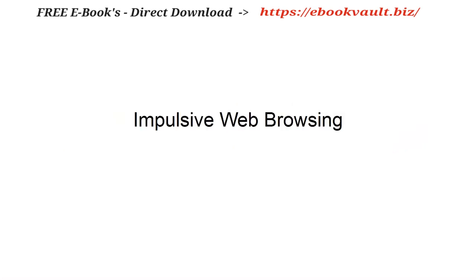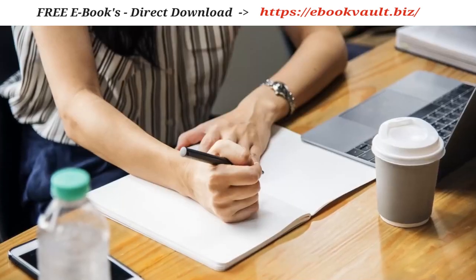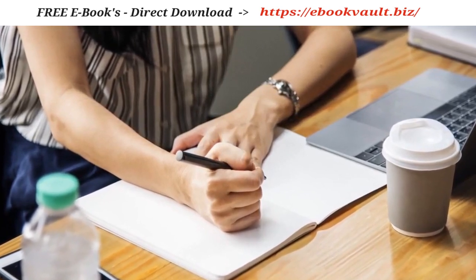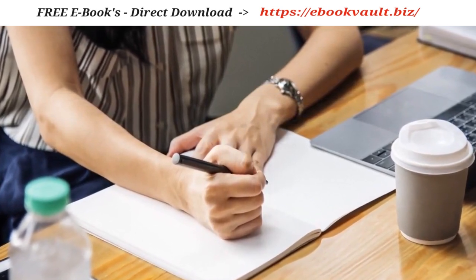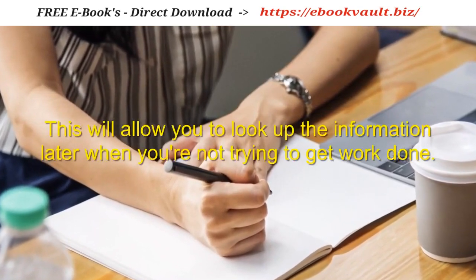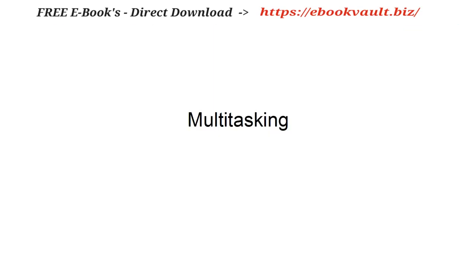Impulsive web browsing. Browsing the internet during the workday can end up causing you to get sidetracked from completing your work. To keep from wasting time looking up the answers to random questions that pop into your head throughout the day, keep a notepad next to your computer and write your thoughts and questions down when they come to you. This will allow you to look up the information later when you're not trying to get work done.